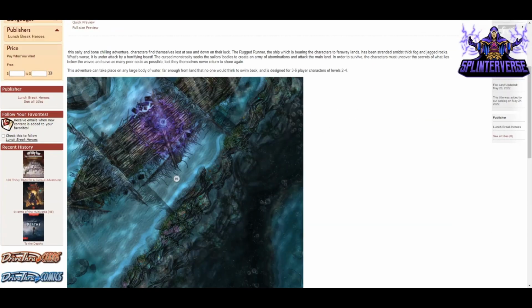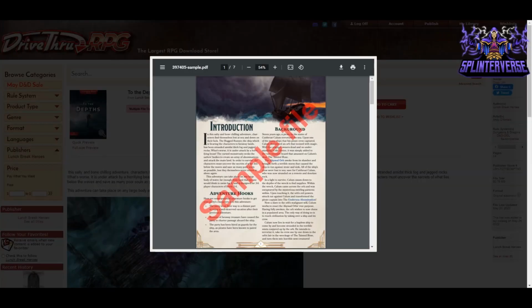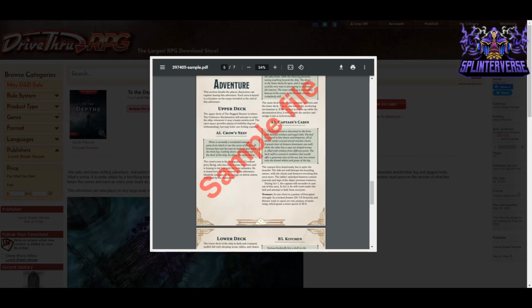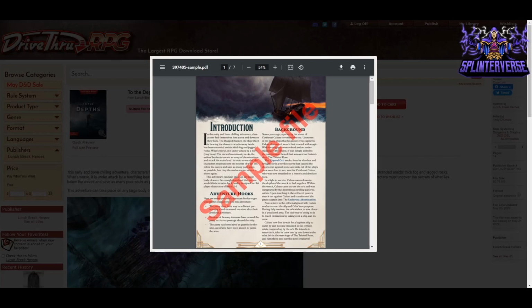So I love this map. It looks really detailed and murky depths here, so that could be really fun. So you get to see 7 of the 14 pages. So you got your adventure hooks, running the adventure, Act 1, Act 2. Yeah, all your different marked locations.